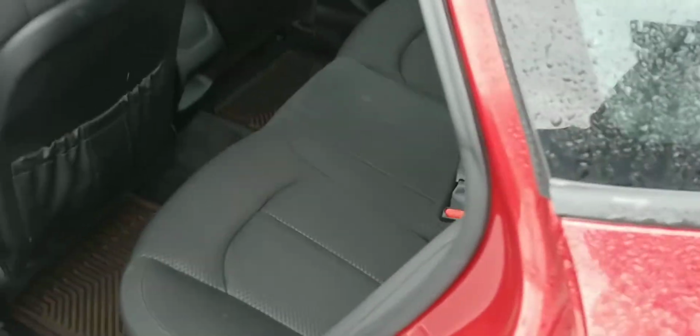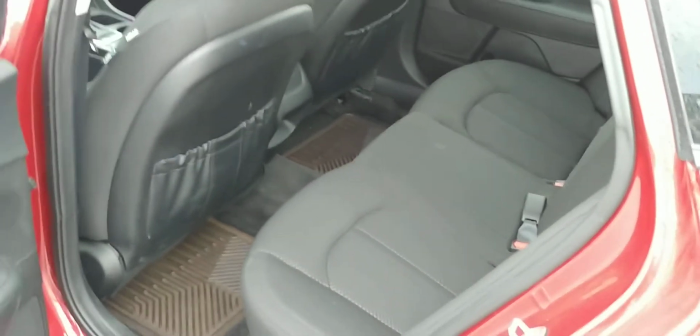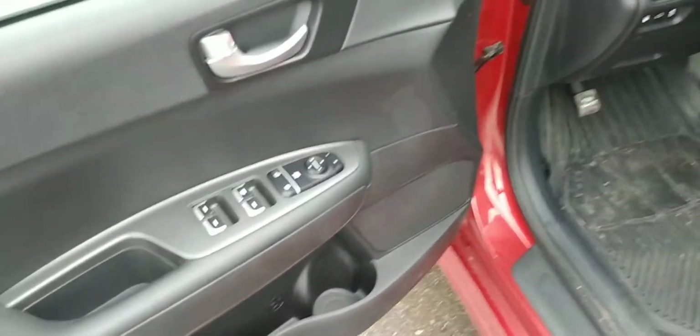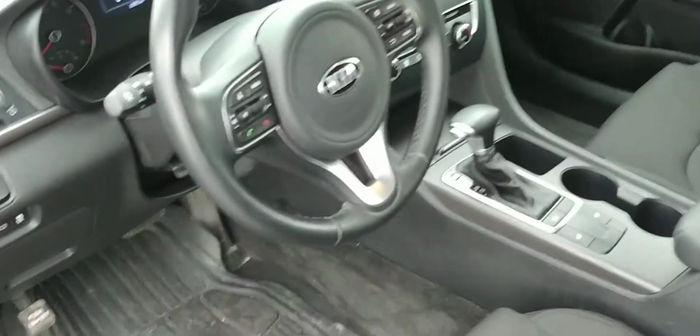Back seat, not too bad for a little car like this. Very, very lightly used. Looks great. Moving on to the front. Power windows, power locks, power mirrors. You got everything you need in this guy. Heated seats.